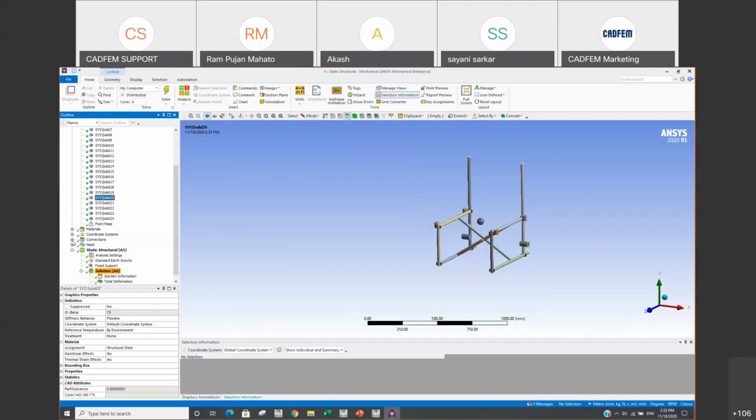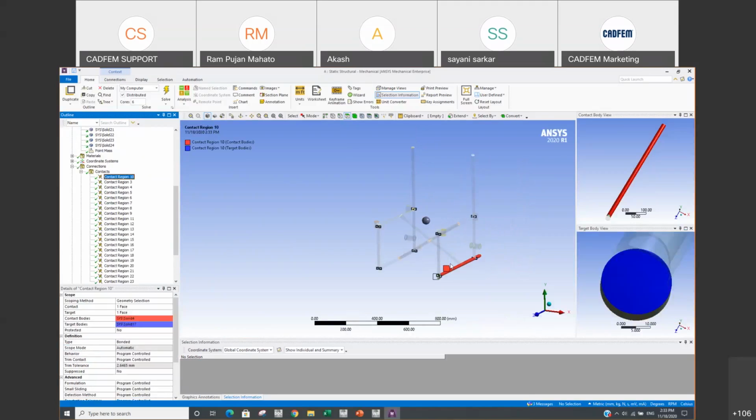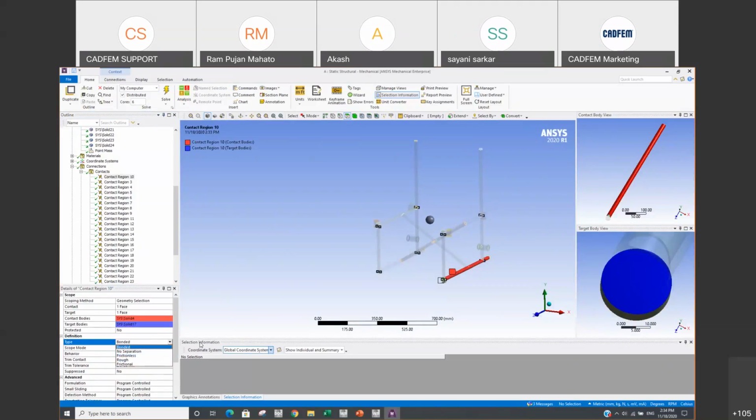Then comes the connection part, where you can have different connections, like bonded. Here I've given bonded connections, so these members are connected with each other. What I mentioned is a bonded connection with respect to every part here. You can also mention different kinds of contact, like frictional contact, no separation, or frictionless contact. So different kinds of nonlinear contacts can also be provided inside ANSYS.